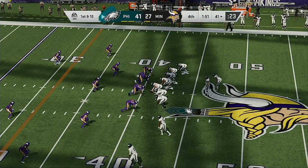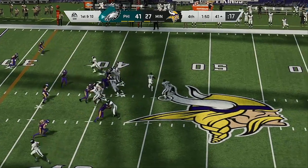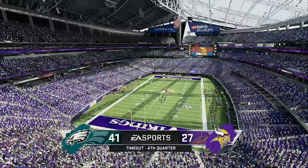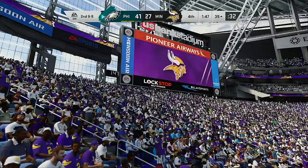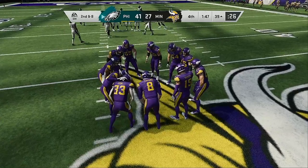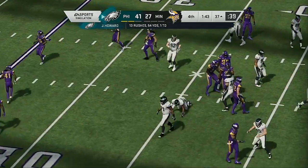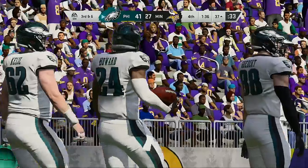A good run by Jordan Howard, and now another first and 10. From the shotgun now, here's an inside give. And this winds up a pickup of two, maybe two and a half, to about the 39. The last run good for two. Here's second and eight. Running with Howard. And a short gain there down to the 37-yard line. Just a couple on the ground there, and that's going to bring up third and about six.